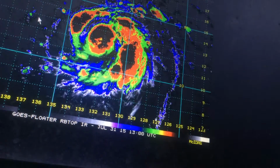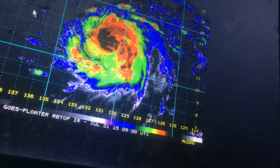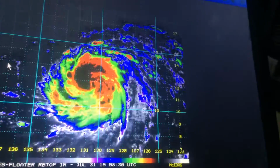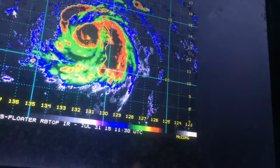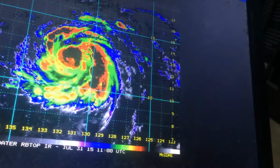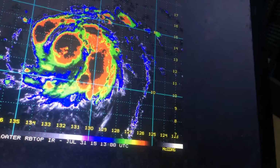Overall, the situation has actually escalated pretty quickly. You can see the storm's cloud tops associated with this are starting to cool and wrap around the center. You can see the eye has been sort of hinted at, or at least a couple of times it's been obscured by the cold cloud tops it's been producing, but otherwise it's been hinted at. It should start to clear out within the next 4 hours.